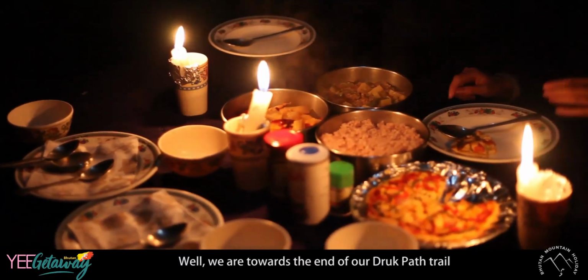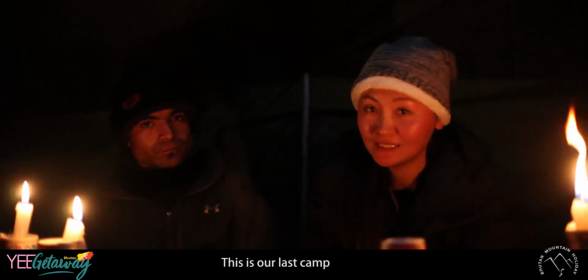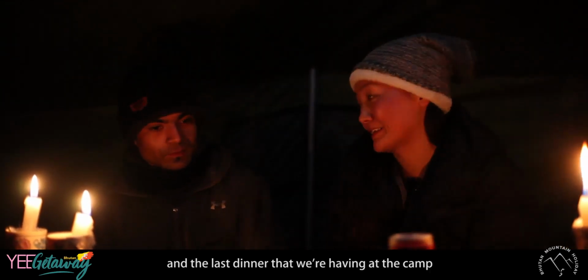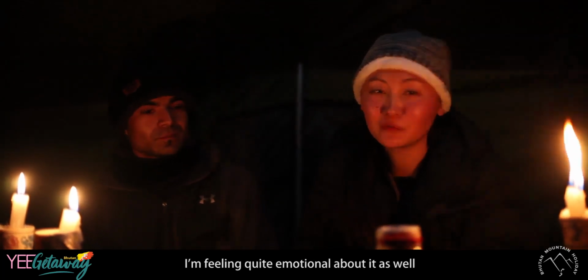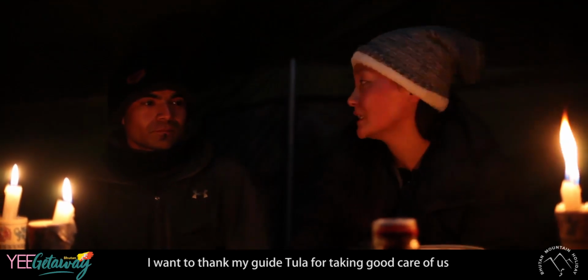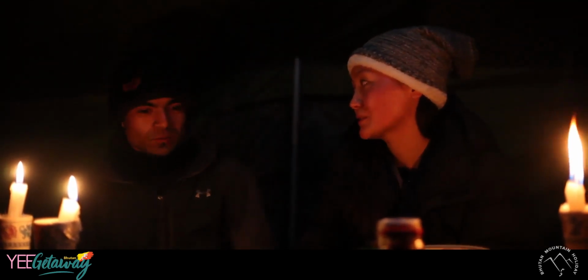Well, we are towards the end of our Druk Path trail. This is our last camp and the last dinner that we are having at the camp, and I'm feeling quite emotional about it as well. I really want to thank my guide Tula for really taking good care of us, my team as well.